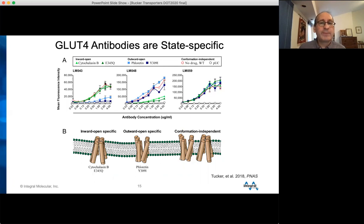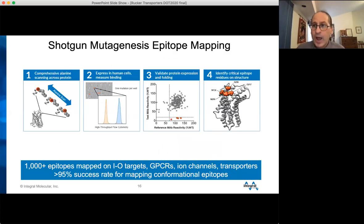You can lock receptors into an inward open state using cytochalasin B or this mutation here. And what we saw is that LMO43 was still able to bind to this locked state, while LMO48 was not able to bind to the locked state, and LMO59 was able to bind under both conditions. On the flip side, LMO43 was not able to bind in the outward open locked state. LMO48 was able to bind in that locked state, but once again, LMO59 was state independent. So LMO43 binds to this inward state, and LMO48 binds to this outward state, which is really quite interesting. So how does all of this work?